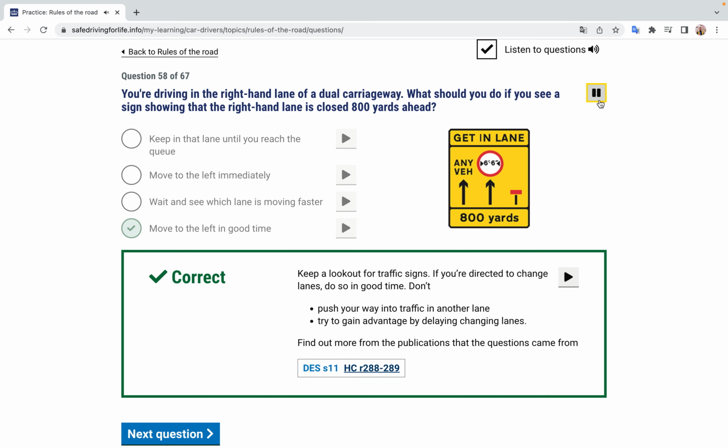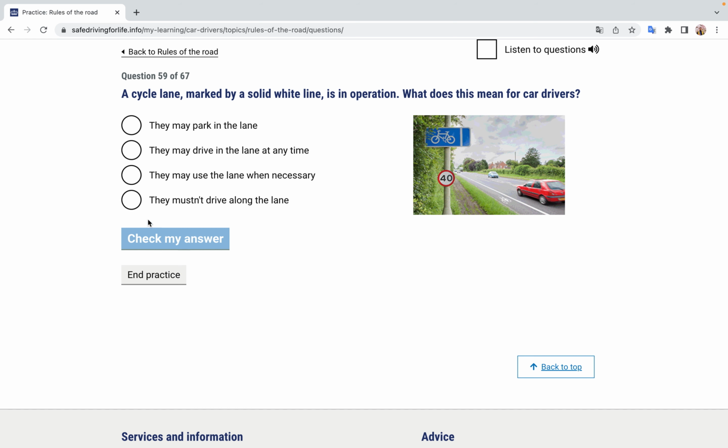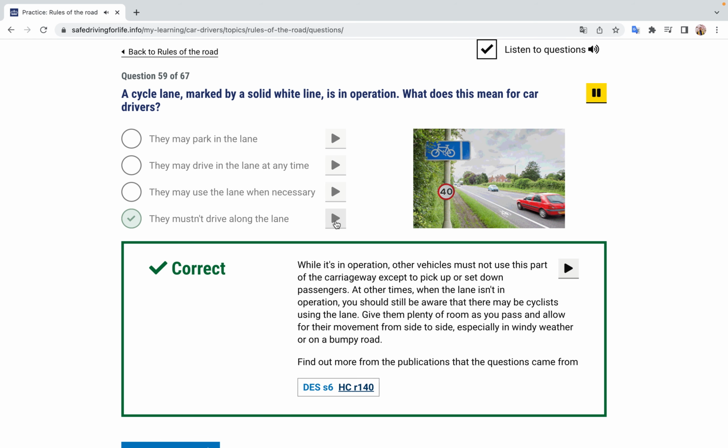You're driving in the right-hand lane of a dual carriageway. What should you do if you see a sign showing that the right-hand lane is closed 800 yards ahead? Move to the left in good time. A cycle lane, marked by a solid white line, is in operation. What does this mean for car drivers? They mustn't drive along the lane.